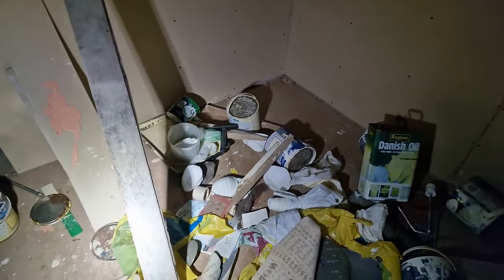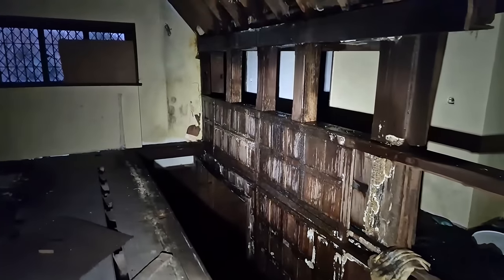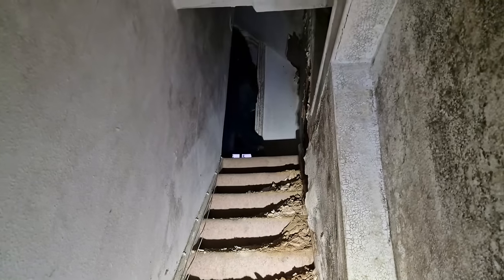Yeah. Oh, another little junk room. Oh, this is storing all their paint gear and DIY gear where they're doing it up. Well, they were probably doing it up at one point, but as you can see, it's beyond repair now, I think. Look at this bar. Oh, there is another stairs. Showers. Oh, what? Stairs. Shower intact.